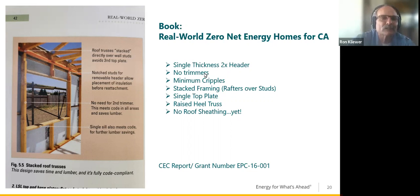But you can see, and look at this photo. I thought it was pretty interesting and valuable to do for headers. On this one, they left it open and they did the insulation, and then they put a single 2x material, whether it was 8 or whatever the height they needed for the span, and then they installed that afterwards. They just notched out their framing right here in the wall and then installed it afterwards. And you can see above that, they've got a single top plate, and I've got a better photo coming up of that particular detail. You can see the raised heel truss up above, and they're all stacked right over the framing.